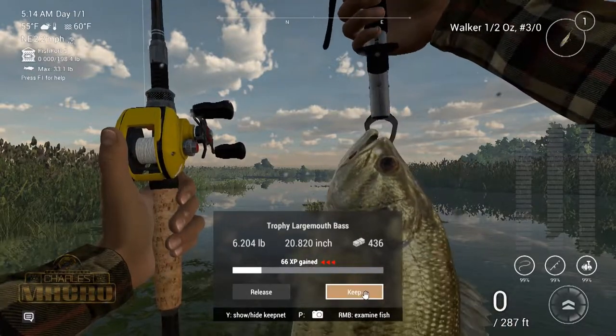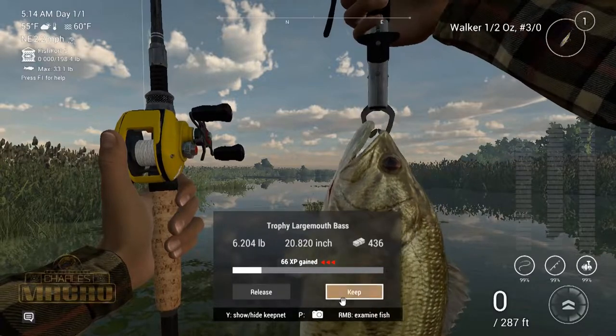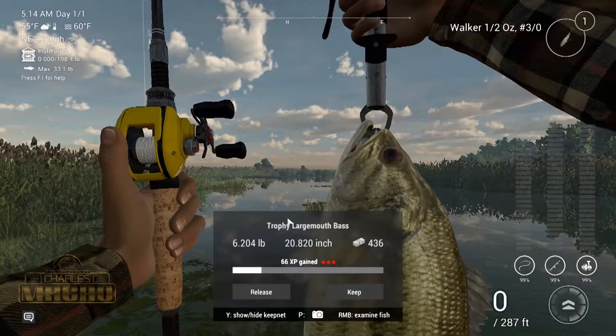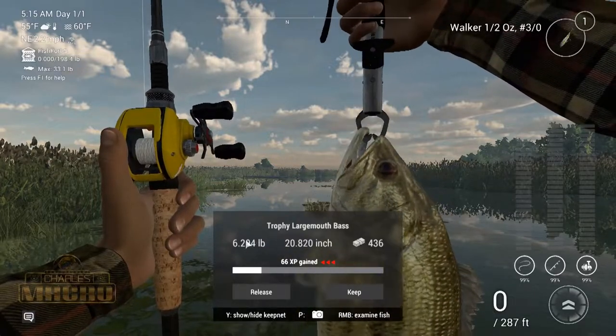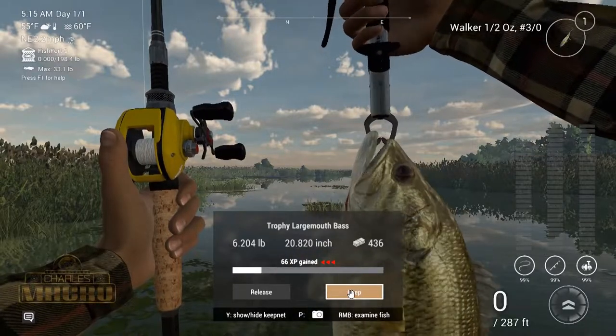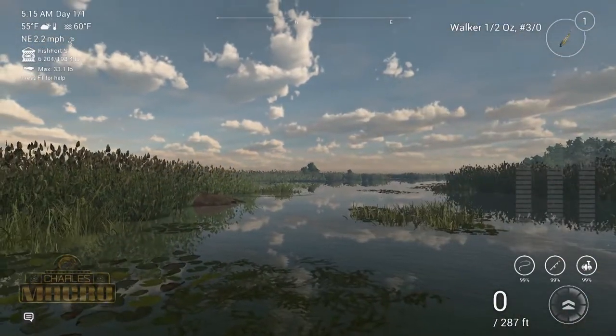So I may need to go back down one, but I wanted to make sure that I could handle any big fish. Now, if this is a trophy, this is one of the bigger ones that I will catch. So they're all not going to be as big as this 6.2. But yo, that's a great way to start here at Florida.